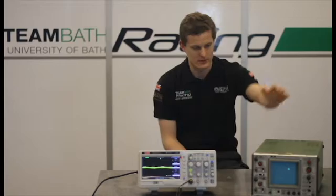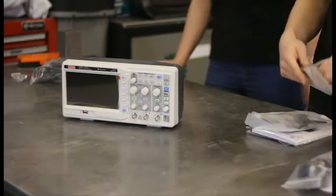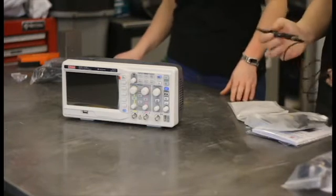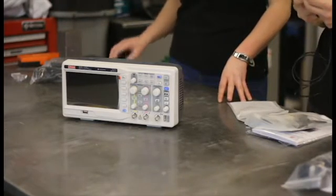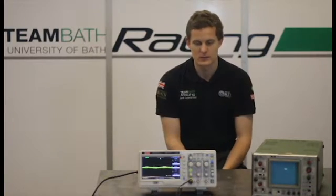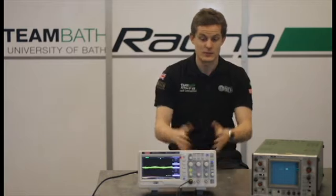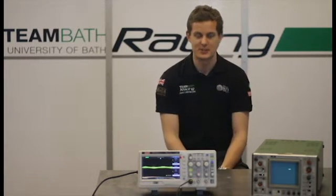We used to have to use this old CRT. It did a great job so far, but isn't up to scratch anymore. And thanks to RS, we've got this new digital colour display oscilloscope. It's got a lot more functions. It allows us to actually capture data rather than using a ruler and trying to measure it off the screen.